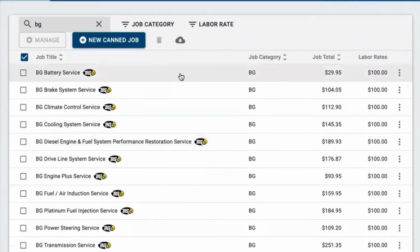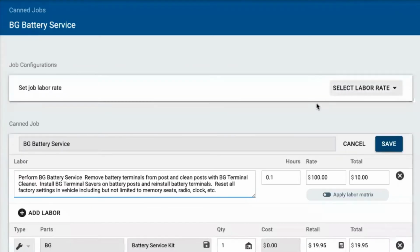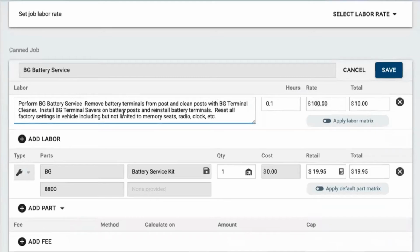Now, a couple of things. If you simply click on it, you can begin to edit the individual can job. You cannot change the title or the logo, and you can't delete that, that's going to stay there. However, if you hit the edit pencil, what you can add to is the description, the labor times, the labor rates. You can actually add additional parts if they sell more than just that fluid kit. If you want to add something in there, they can. The quantity, the cost, the pricing out the door.